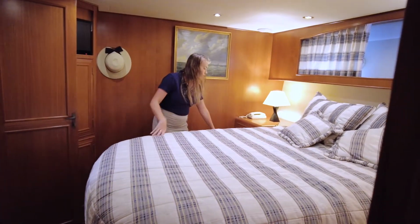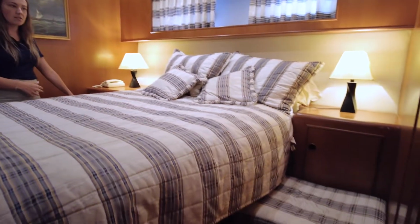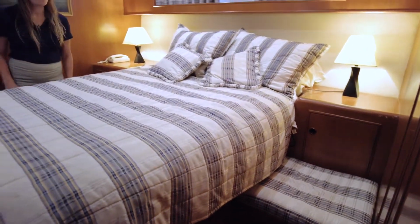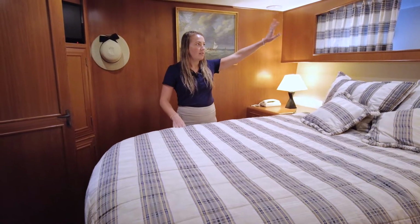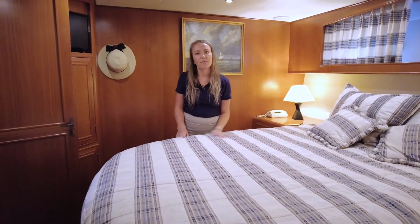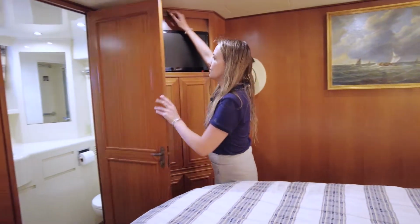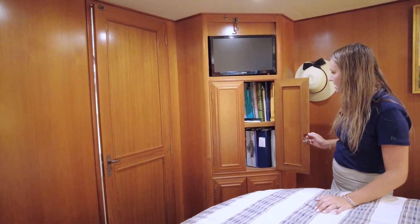There's 2 little seats on either side as well, so you can sit here or use it as a step to get up into the berth. You have your nightstands and a little cabinet on either side as well. There's also 2 portholes for natural light that also easily open, or you can cover them obviously to make it darker when you're sleeping. Behind this door here is your Samsung TV and some cabinet space.